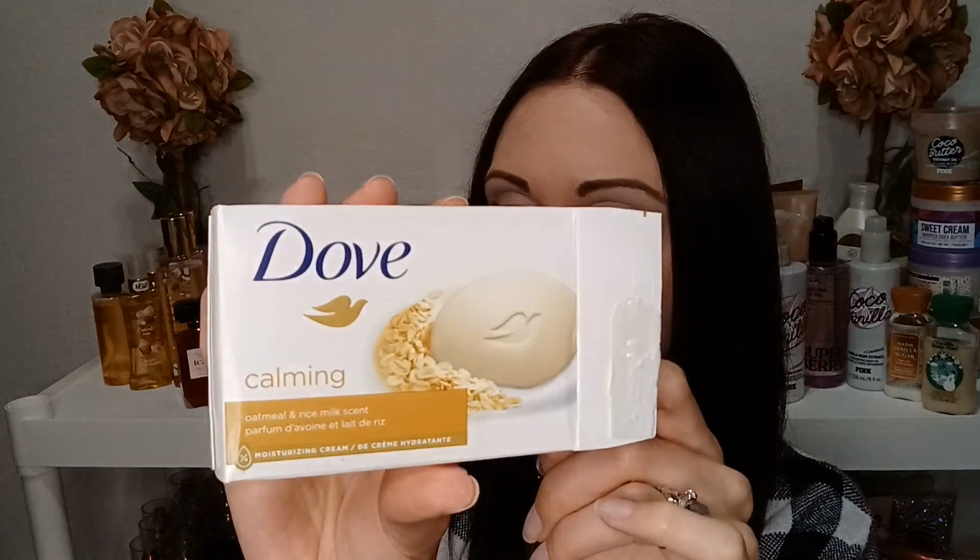It smells kind of a little bit more perfumey than you would think, probably from just an oatmeal and rice milk scent, but it's really mild and I don't mind it at all. It's a really nice calming scent to me. And would I repurchase this? Yes, but my favorite is the cherry Dove soap.